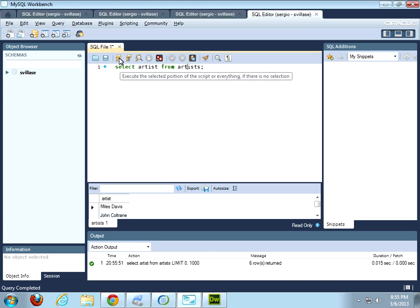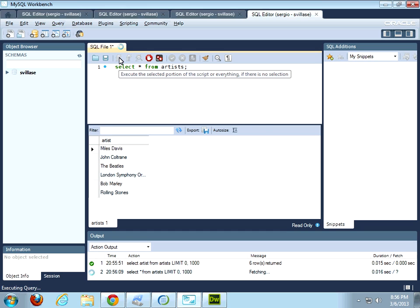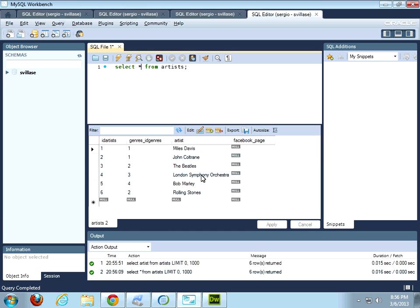It's going to say select your database. Oh, no, it didn't. It knew. So different versions of MySQL there. So what do I get? I get a list of all the artists that are in the artists table. Right? If I select star, I get all the columns. Star is the universal. Give me all the columns and all the rows in the artist table.